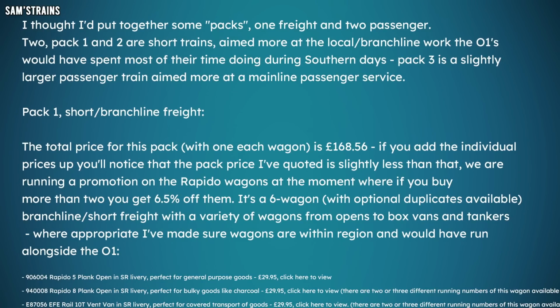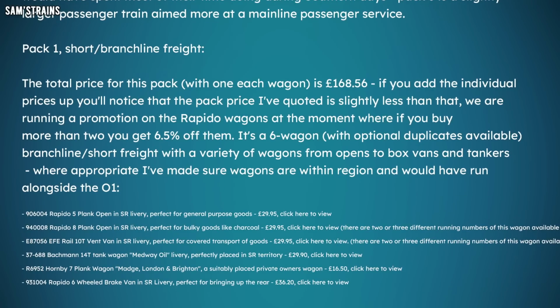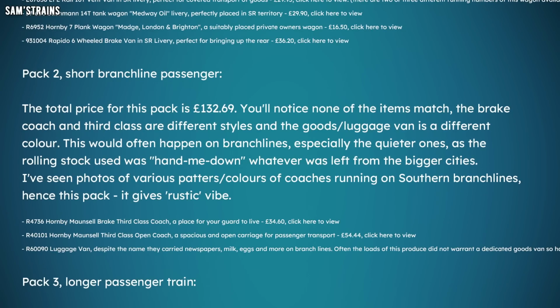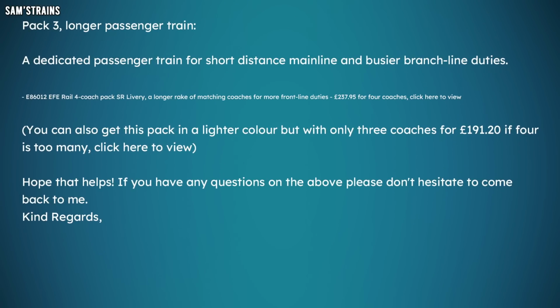Then they put together 3 different train packs just for me so that I could put realistic trains together. The first one was a short branch line train, which included some Rapido SECR wagons in Southern livery. Excellent advice. We've got some freight suggestions there. That's bang on. The second is a short branch line passenger train. 3 coaches suggested here, so not too costly. And then the third pack was a longer passenger train, again with the specific coaches suggested.